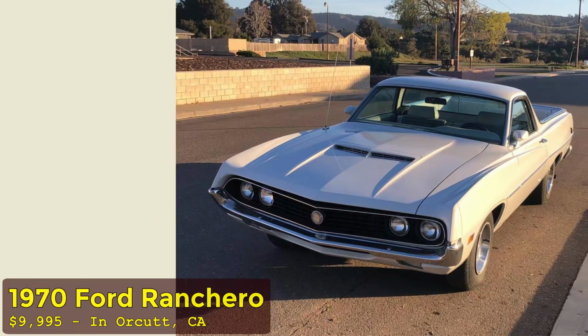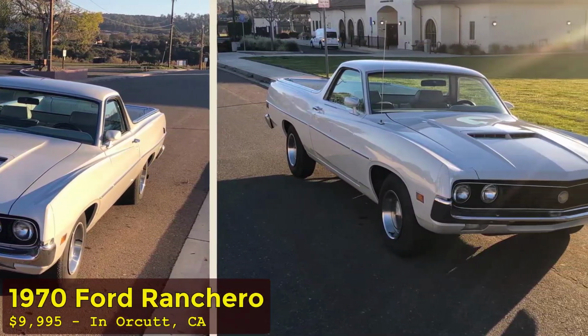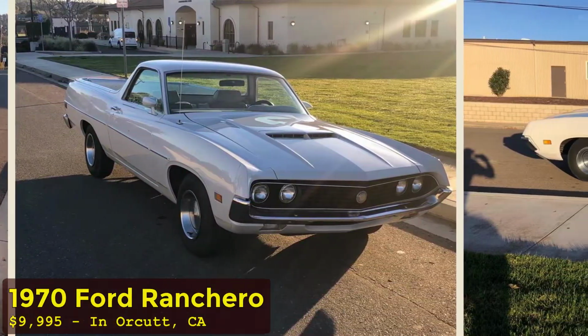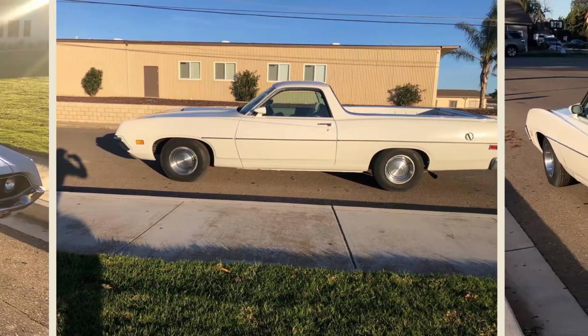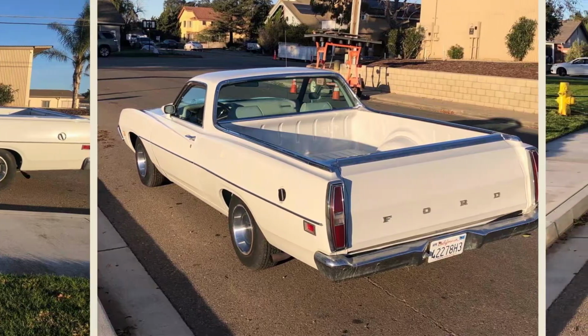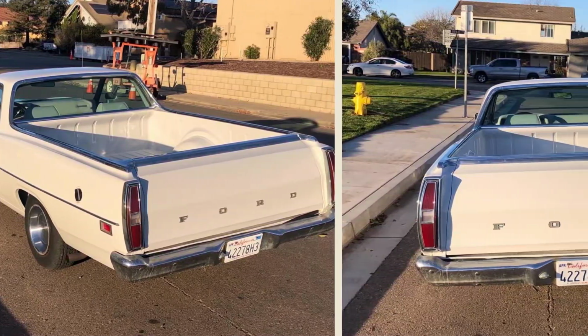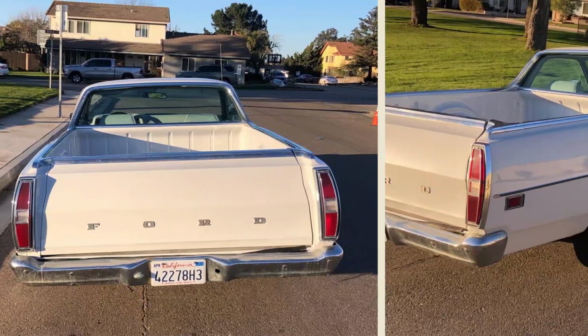Number 4. Step into the world of classic muscle cars with the 1970 Ford Ranchero, a unique blend of performance and utility. This vehicle is equipped with a 351 Cleveland 2V engine and AC4 automatic transmission, enhanced by a Holley Sniper fuel injection system and electronic ignition for improved performance.